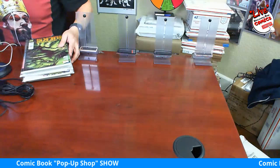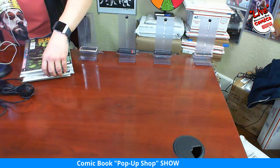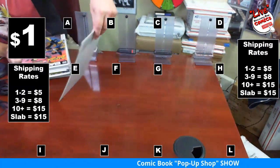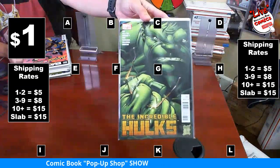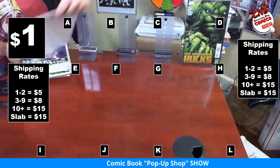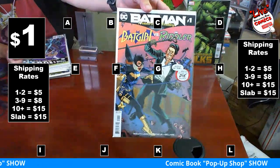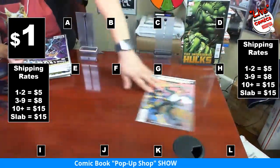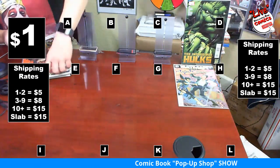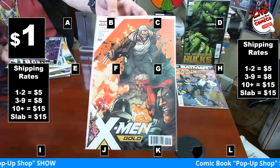We are in round 5, I believe. Let's get the branding up so you can see the overlay. And we're going to start with the Incredible Hulk number 635. You know I sorted some Hulks, right? How about Batgirl versus the Riddler? $1. Another one here. Well, we'll do Batman. No, we'll do X-Men Gold. Didn't I have one of these out already? X-Men Gold, number 2.